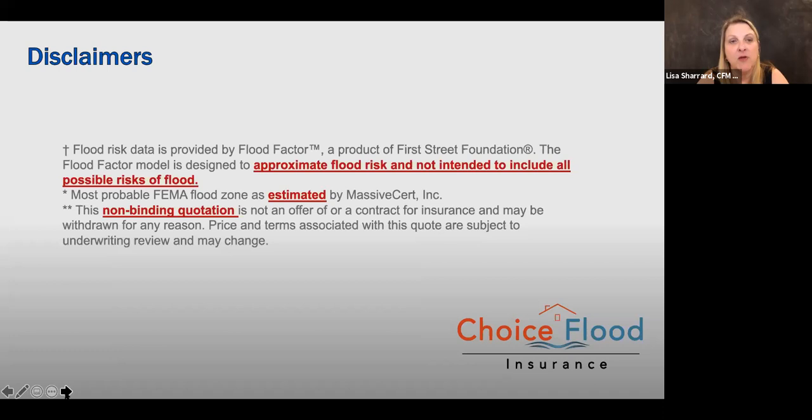So the disclaimers at the bottom in small print say that this data is provided by Flood Factor. It's approximate flood risk and not intended to include all possible risks. It is a probable estimated risk. And they'll give you a flood insurance quote, but it's a non-binding quote or an offer, it's not a contract for insurance. It can be changed or withdrawn for any reason. And so there's a whole other caveat of things you get into.